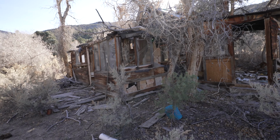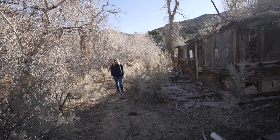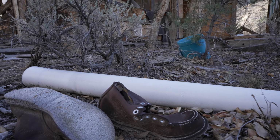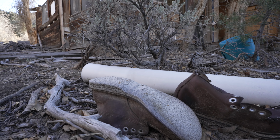All right, I'm going to walk through. This is going to be our honeymoon cabin. Right, baby? She's not amused. It has the protected bat habitat sign in the back that somebody tore down and stuck back there. Oh, got some old shoes. Did you guys see these? I wonder whose they are.